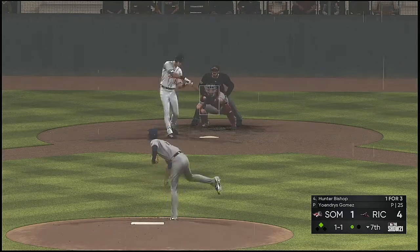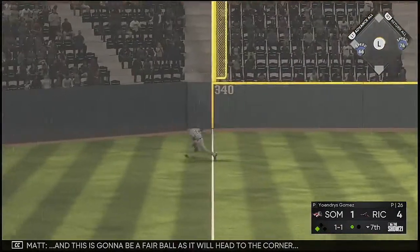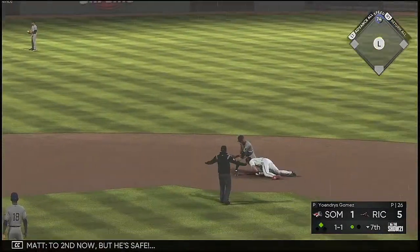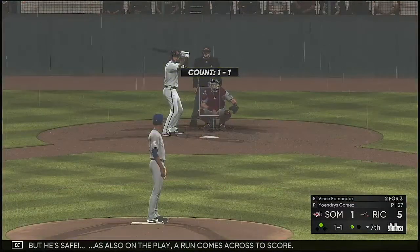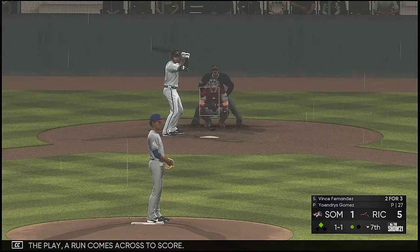1-1. Swing and a liner. And this is going to be a fair ball as it'll head to the corner. To second now, but he's safe. As also on the play, a run comes across to score. The batter, number 8, designated hitter.